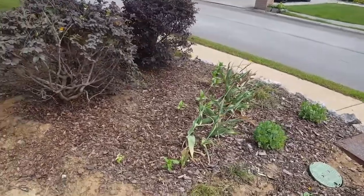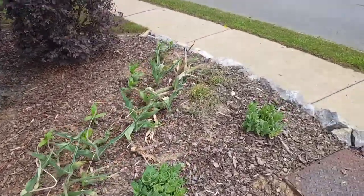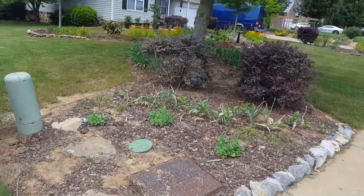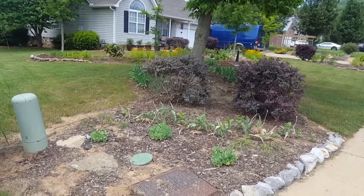And then I've planted some zinnias back here. You can see some of them coming up, and some more sedum, so that there'll be something blooming in the summer, something blooming in the fall. And so this is the western corner of our lot. This is what you see first when you drive up.